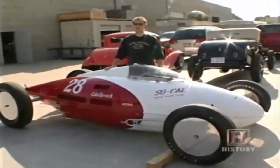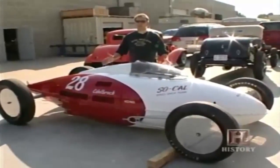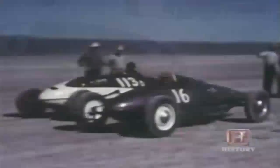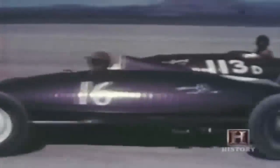This is Alex's original belly tank from which he began racing in 1948 through 1952. Set a ton of records in this car with no roll cage, no safety belt, nothing.